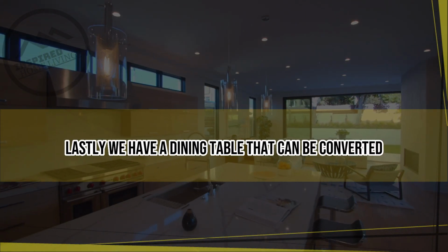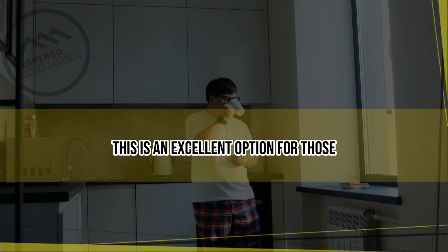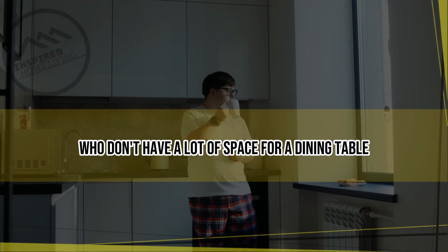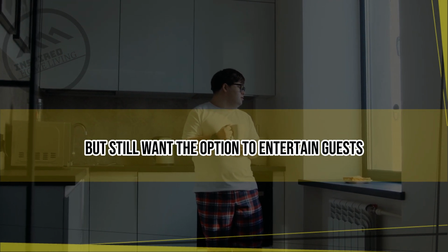Lastly, we have a dining table that can be converted into a console table. This is an excellent option for those who don't have a lot of space for a dining table but still want the option to entertain guests.